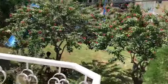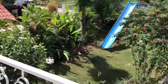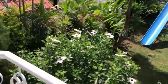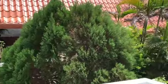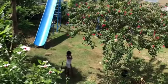A lot of things hadn't been trimmed for a while. You see some of the power lines go right through trees that on a windy day would have a chance of knocking out the power or shorting something out. So those were all cut back. In the past there was some beautiful hibiscus, and this place does have a lot of beautiful flowers.